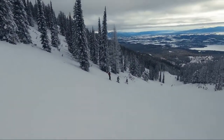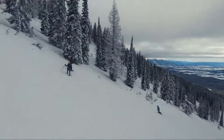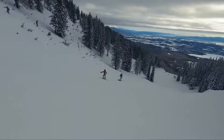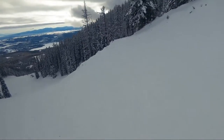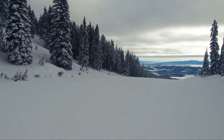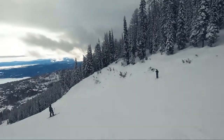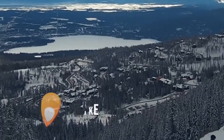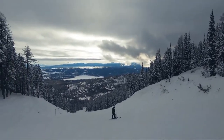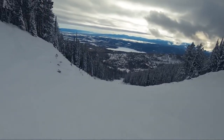Chad loves to go in these trees here. Lots of times he can find powder in those. Great views of the village, Whitefish Lake there. If you're interested in property on Whitefish Lake, let me know. I'd be happy to help you out. Oh, looks like the clouds are rolling in. I wonder if we're going to be able to beat them over to Inspiration.